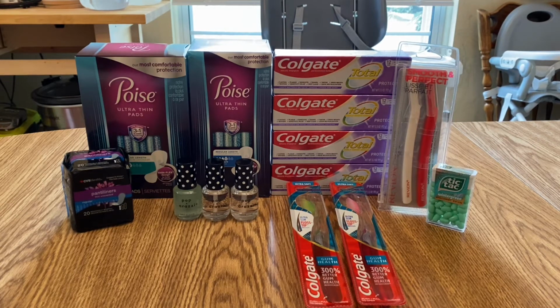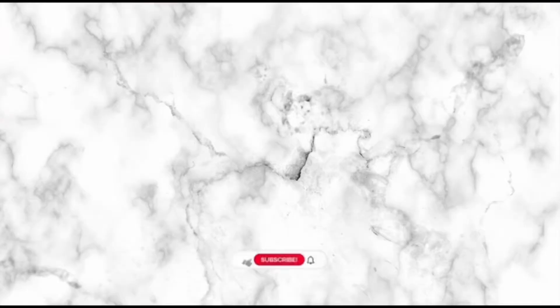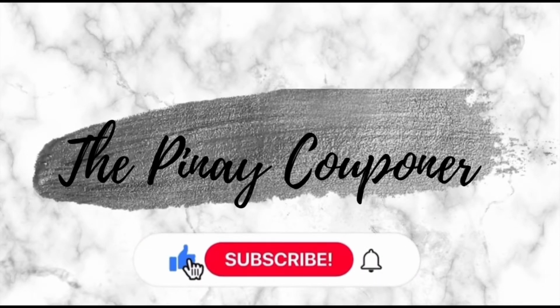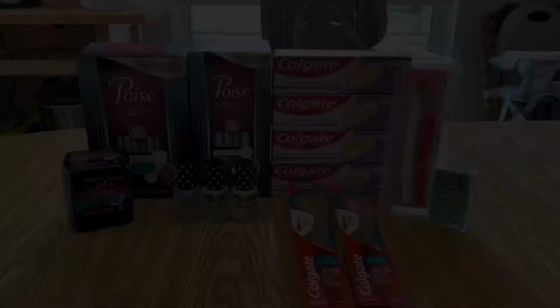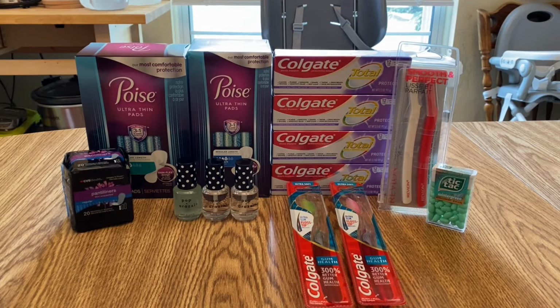And this haul is my first CVS haul for the week of July 4 to July 10. And these are all digital and printable coupons. And these are all the items that I grabbed. Small haul only guys, but it's okay. I still grabbed some great deals. So let's go over each deal.